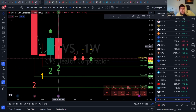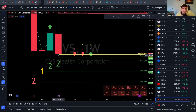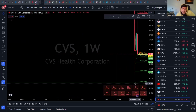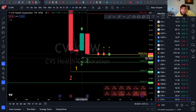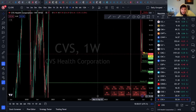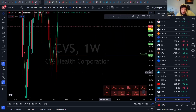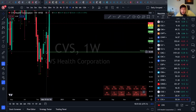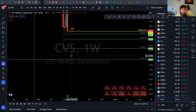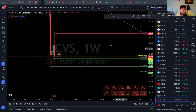CVS, nasty failed 2 on this bad boy, looking like it wants to come take out all of these. Now this one is nice because we don't even have to zoom in. We can see that this is just the previous week, the week before that, the week before that. This is April's week, and then we actually zoom out all the way to over here for that last one, still on the weekly, but it's October of 2020.